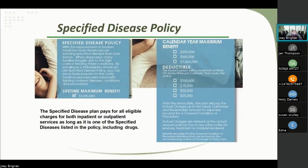This is the specified disease. The specified disease cannot be written standalone. It can only be written in conjunction with the Health Saver Gold or the Optimum plan. And the reason is that I would not sell a benefit that has a $25,000 or $50,000 deductible. There's no reason to have that unless you have it in conjunction with the Health Saver Gold or the Optimum plan, because like I said, those benefits are paying the deductible, not the insured. And once that deductible is paid by the Health Saver Gold or the Optimum, both plans pay it 100%, and it comes out to some incredible benefits and some incredible money for the insured.